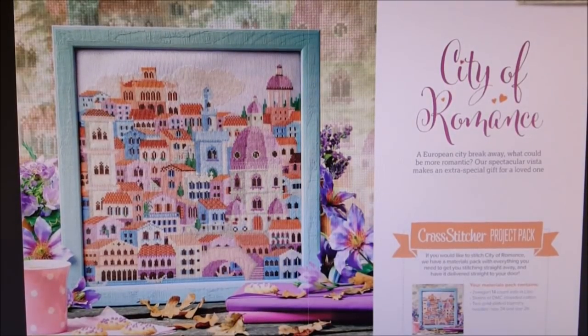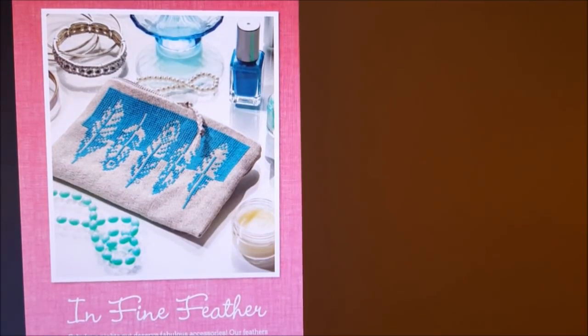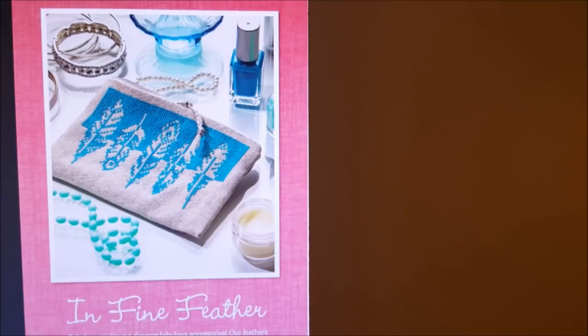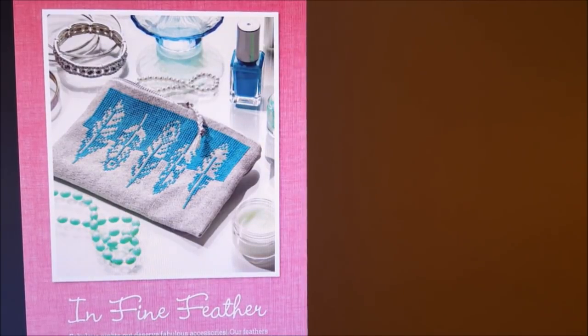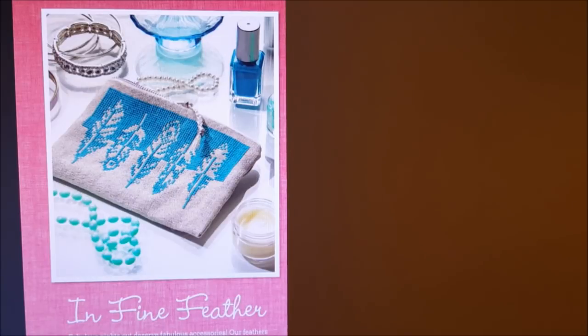The first pattern is actually called City of Romance, and it is by, I do not see the designer's name on this page. This is actually a ghetto way of doing this, but the pattern for this is on the other side behind my folder. I'm holding a folder in front of it. So the pattern that I showed you in the other clip is by Emma Congdon, Stitcherovia. This pattern is called In Fine Feather, and it is actually a makeup bag.